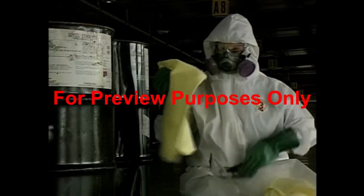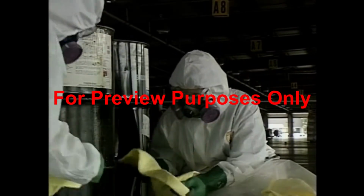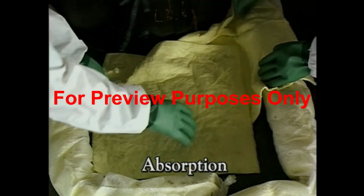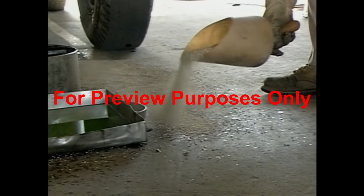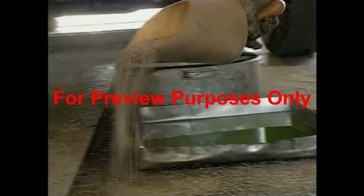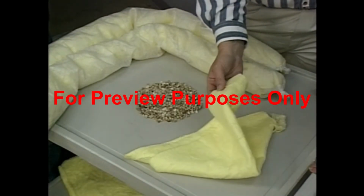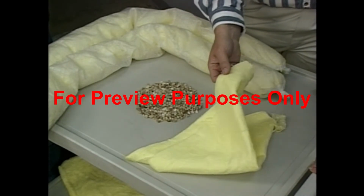Hazmat technicians use many different ways to clean up spills. One of the most common is absorption, using various techniques to soak up the spilled material. To start, an absorbent compound, such as vermiculite, is usually shoveled onto the spill. Disposable towels or spill blankets can also be placed over the vermiculite to help soak up the liquid.